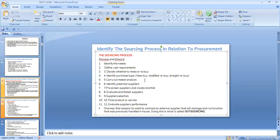Maybe you want to look at how much they have. You want to look at their culture of ethics. You want to look at their closeness to market. You now would come up with a list, maybe 7 potential suppliers. Then you move on to the next phase and start screening these suppliers, creating a short list. Then you evaluate these shortlisted suppliers to select your supplier. Then that becomes the final product and service. They start meeting your needs by creating the product for you, servicing you. While they are doing that, you will be evaluating the supplier's performance.